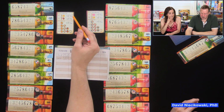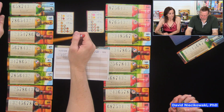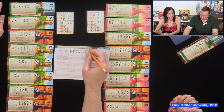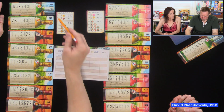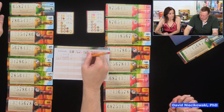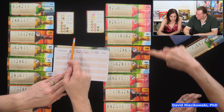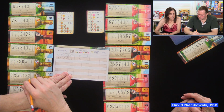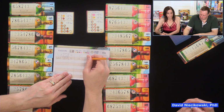All right, so look at our wine types here. I get 2 per white wine. 1, 2, 3, 4. Nice. So that's 8. And I only get 1 per red wine. 1, 2, 3. Now Julia, on the other hand, gets 3 per rosé. 1, 2, 3, 4. That's 12. See, I should have tried to get some of those from you. And then 1 per white. 1, 2. So it's pretty close.